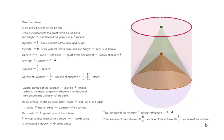That is proposition number 34 and its corollary from the works of Archimedes, specifically from Book 1 of On the Sphere and Cylinder. Again, let me remind you, there is a link to a PDF book which describes all these propositions in detail.